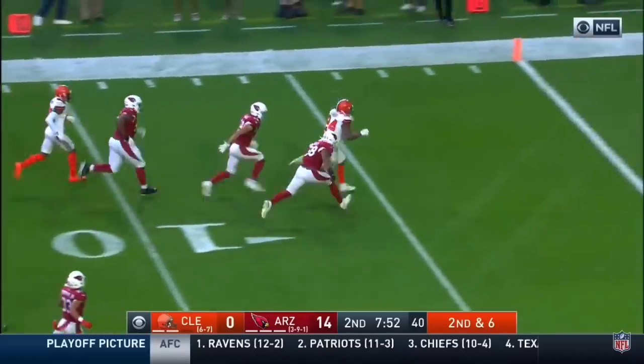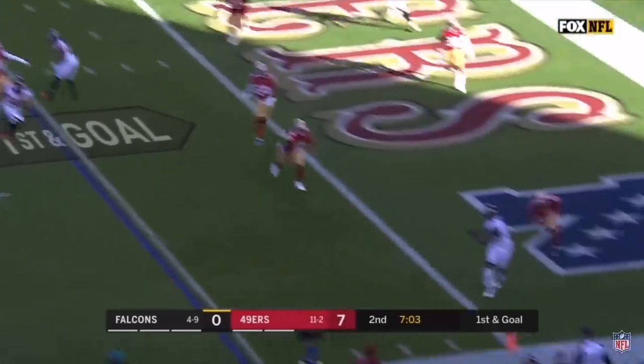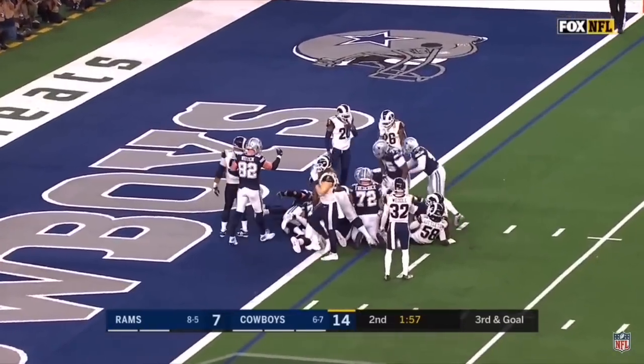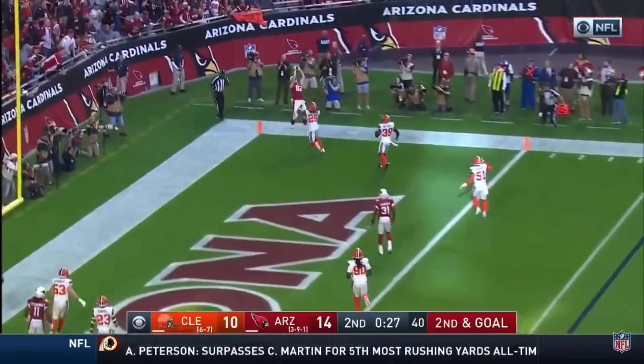Hurdles over a defender inside the 10. Touchdown! Ryan to throw for the end zone. Catch made. Touchdown! Here's Elliott. He's got it for the touchdown. On second down, Murray has time to the back of the end zone for Arnold.